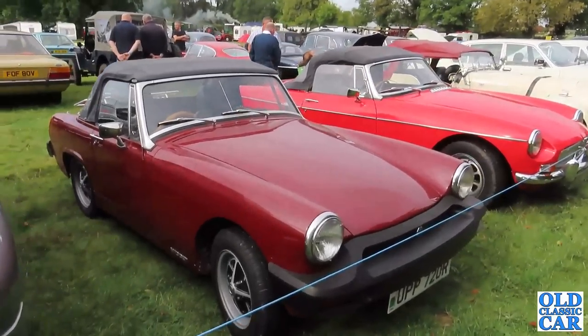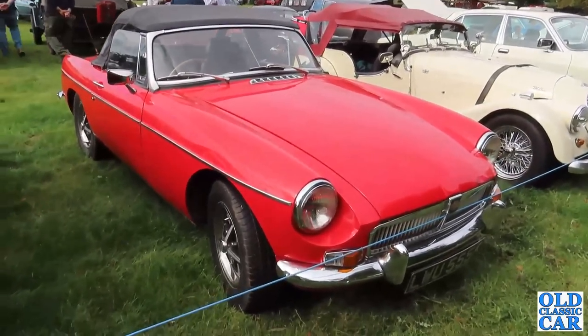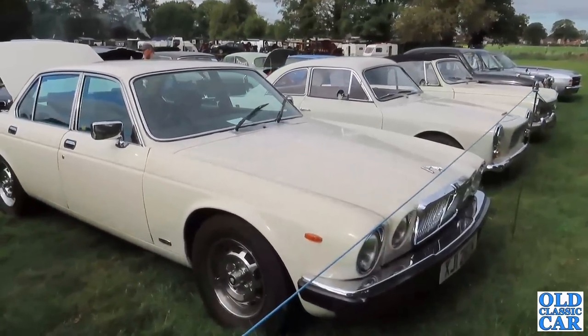Rubber bumper Midget here. Triumph 1500 engine, of course. MGB Roadster on Ross Styles, early 1970s. The Morgan Series 3 XJ6.